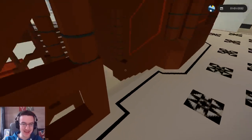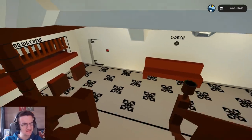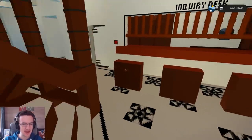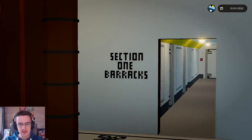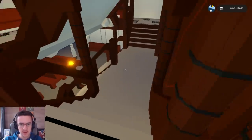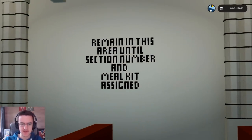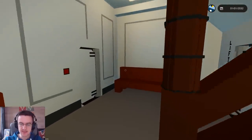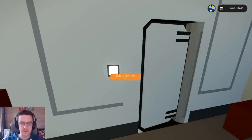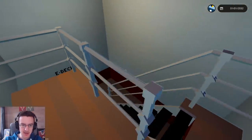Right, okay. We need to go down as far as it goes. I would assume that they wouldn't use these stairs because I would think that was like a staff thing, but I don't really know. Let's just keep... What's that say? Section one. Oh, okay. Keep going down. Remain in this area until section number and meal kit assigned. Meal kit. Alright, okay. This might be the staff area then. So if we go ahead and open up this. Crew only. Nice. Alright, we get to go downstairs. D deck. E deck.